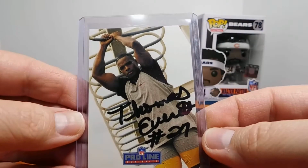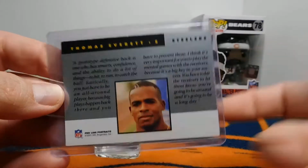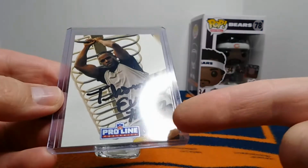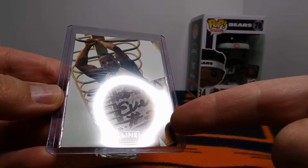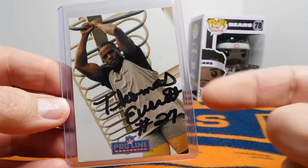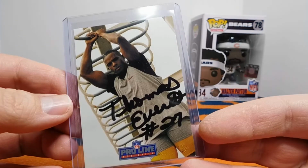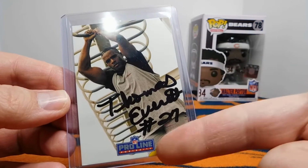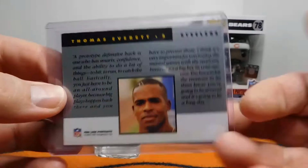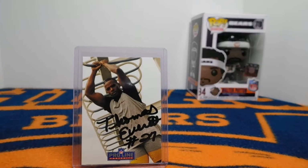And when you would pull these in the boxes, typically the players autographed the back of the card. But I did have a few through the mail from players where they sent me a card and it had that certified stamping, and then the autographs were on the front. So Thomas Everett was one of a few of those. So my guess is that Proline either gave players a stack of these with the certification to keep for themselves, or some of the players maybe just kept a few of those for themselves. But anyway, very happy to get that one too.